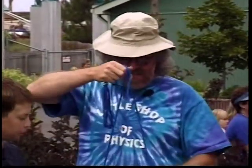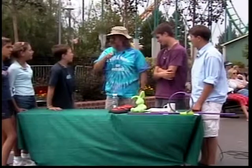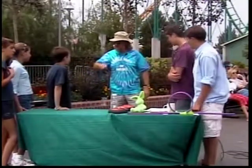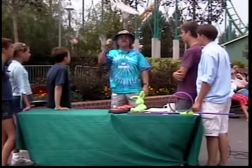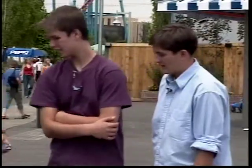Now what would happen if I did this, but it didn't go fast enough? It would fall. There's sort of a minimum speed you can do this. If I go too slow, that's what happens. There's not enough force to hold it in the circle.